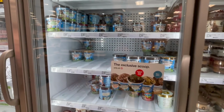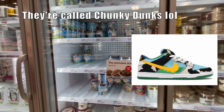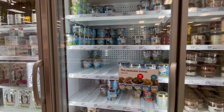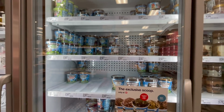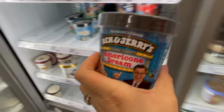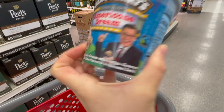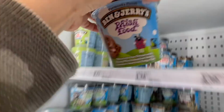Derek recently just got this Ben & Jerry's pair of Nike shoes. I don't know if you guys are into Nike shoes, you probably know exactly what I'm talking about. They're apparently very hard to find, and he wanted some Ben & Jerry's ice cream to go with it in order to celebrate. I can't argue with him. And his favorites are the Americone Dream, which is vanilla ice cream with fudge covered waffle cone pieces and caramel swirl. And he also likes the Phish Food.